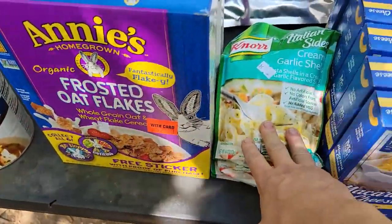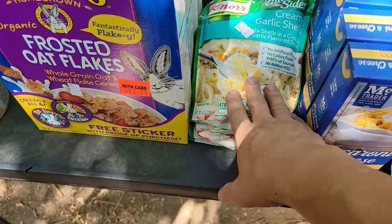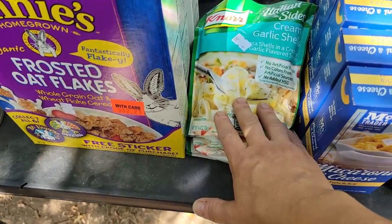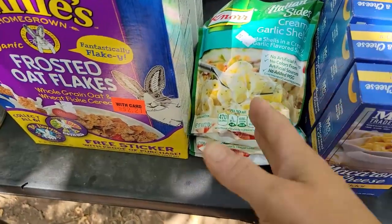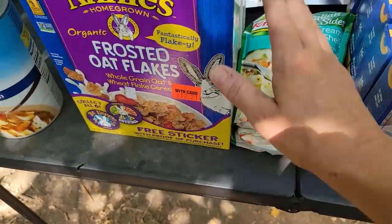This is also something that we would normally not buy, but to have a couple of these will keep well. And you can add vegetables to it or meat, if you're in a pinch and you need food. This is food, and it was 50 cents a pack, and that is a really good deal.